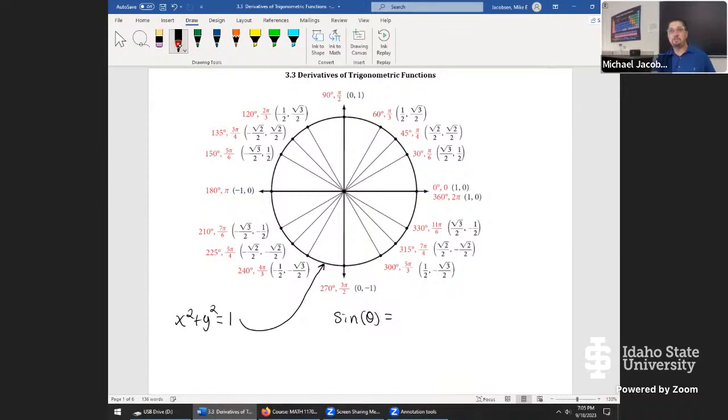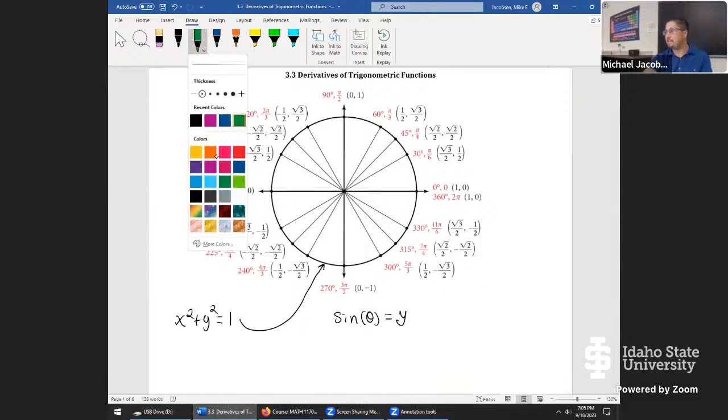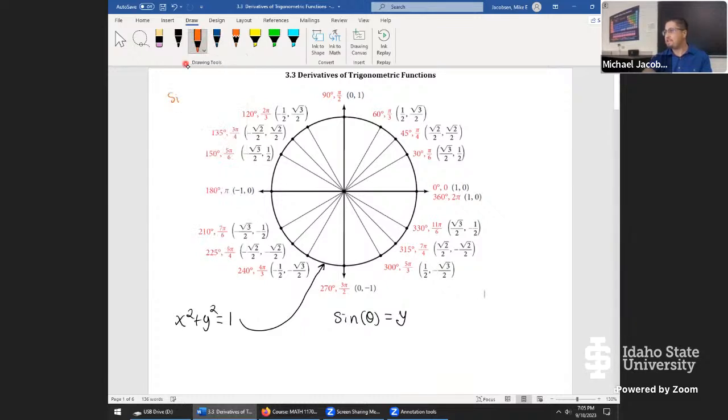Sine theta, anyone happen to know which coordinate this would be? The x coordinate or the y coordinate? Good call, this one's the y coordinate. And so if we want to do some practice problems over here, maybe sine of pi over 6. We go find pi over 6, our rotation's that far. Grab the second coordinate, 1/2, that's our y coordinate, and our work is done. We have a 1/2 there.